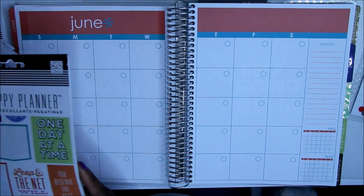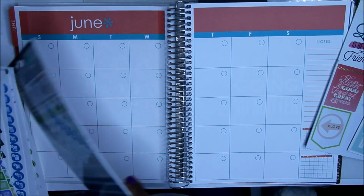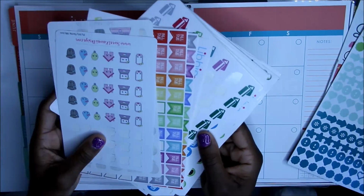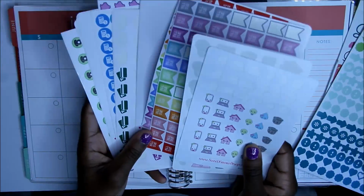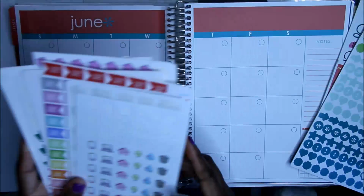And then as always, I have a ton of different stickers. So I have a couple of Happy Planner sticker books here, and I also have, oh, here's one more. This is the little symbols one that I like. And then I have just a whole slew of stickers from Etsy shops. So we will see what we're going to use this month, and I will have links to the different shops and things and tell you guys what I'm using as we go along.